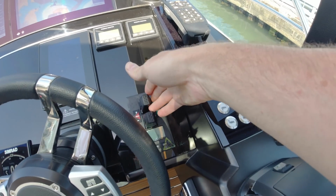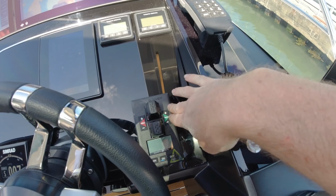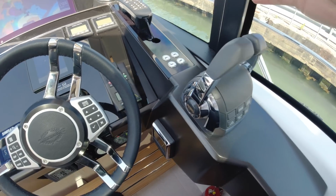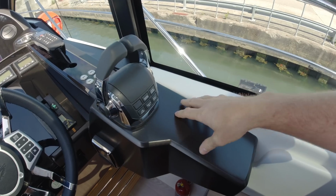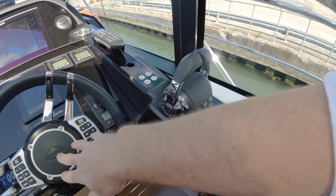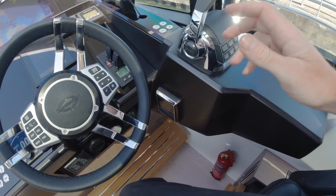We've got proportional Sleipner bow and stern thrusters here with a station hold function to lock off if you want to sit, say, on a pontoon short-handed, and then proprietary Volvo throttle controls, so it's all really nice one finger in and out of gear stuff, and space behind here for the option of a joystick if you want to take the throttle, thruster and steering controls into one control. It's again all really nicely to hand.